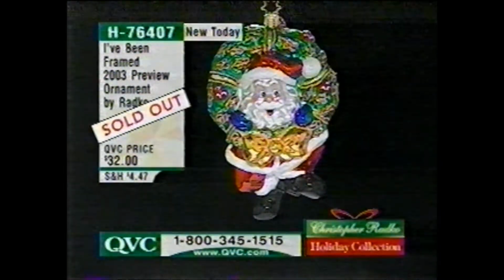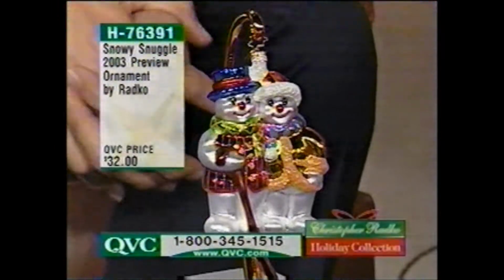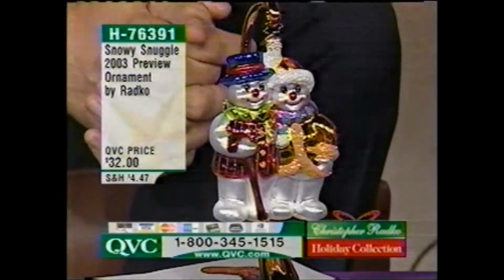I've Been Framed is all gone. Congratulations if you got that wonderful little ornament, because remember, whenever you see something from 2003, get it while you can. Now question, if that's sold out, is there any way to get that back on QVC before the holiday? I don't think so. I really don't, because they're handmade.